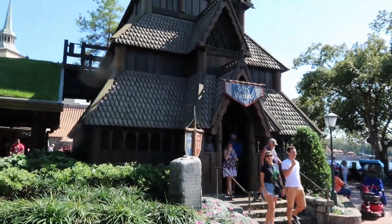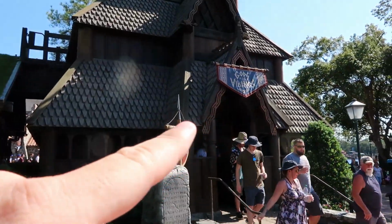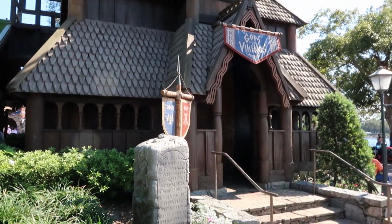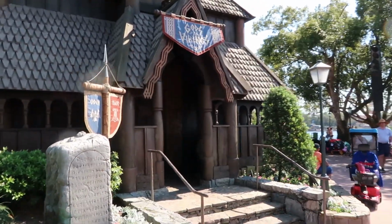Oh, if you like museums like I do, you come through here, stop in the Norway Pavilion. They have a cool little museum in there, like a little Viking museum inside that church. I think it's called a stave church. That's what it's supposed to look like from the outside. But yeah, check that out. I actually filmed it once.